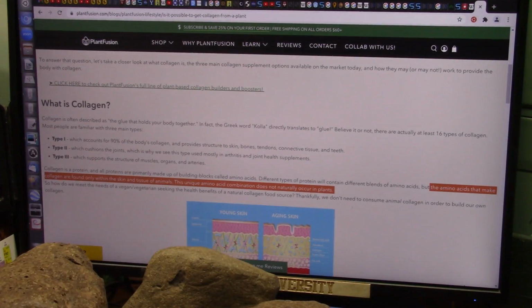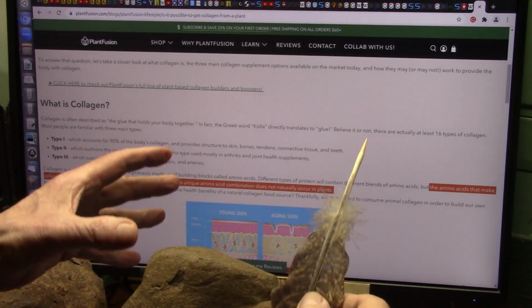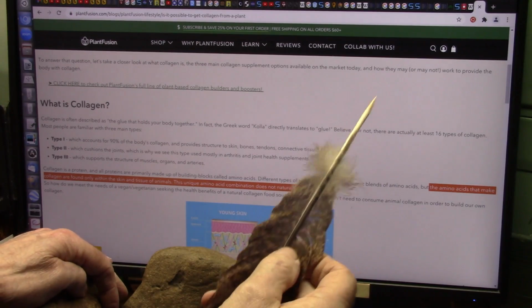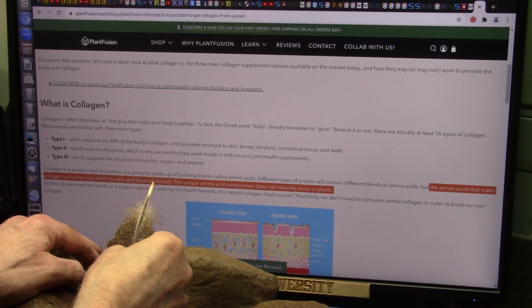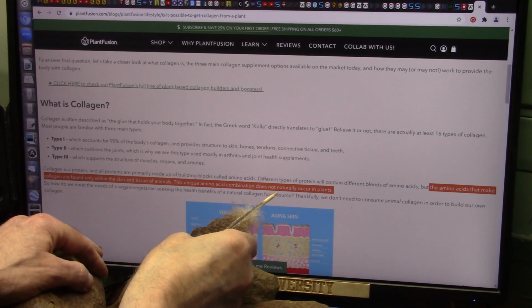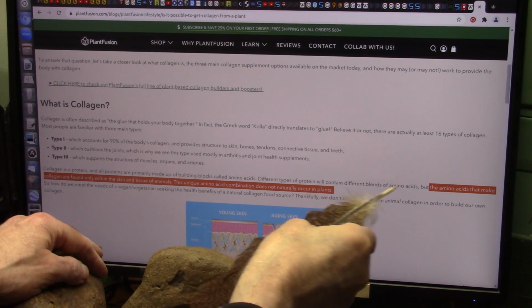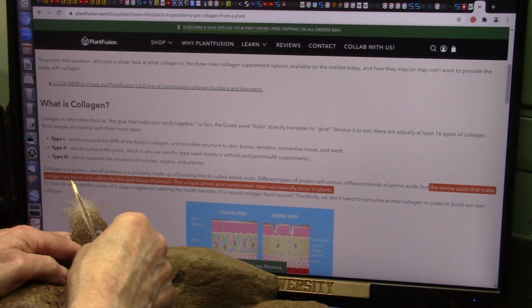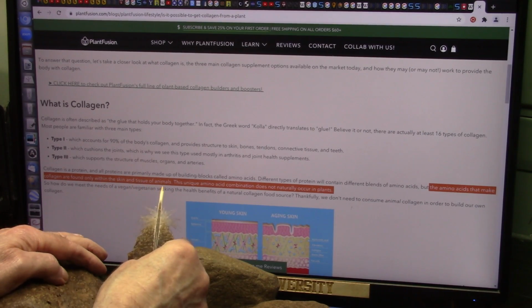Okay, this is the most important thing to remember, is that collagen is the one thing that creates the mud fossils. And the only place you can get collagen is from the skin and tissue of animals. The amino acid combination does not naturally exist or occur in plants. So amino acids, which are the ones that make collagen, are found only within the skin and tissue of animals.